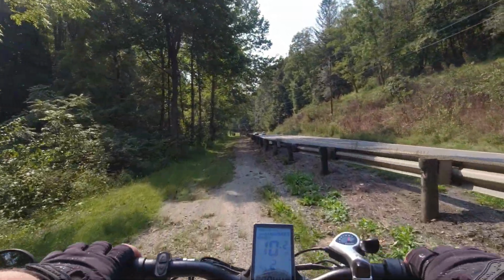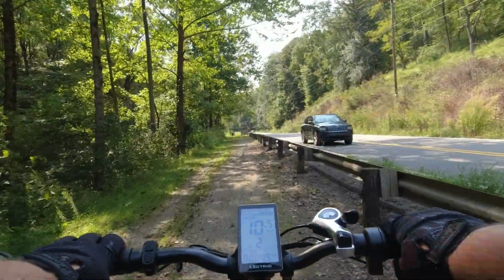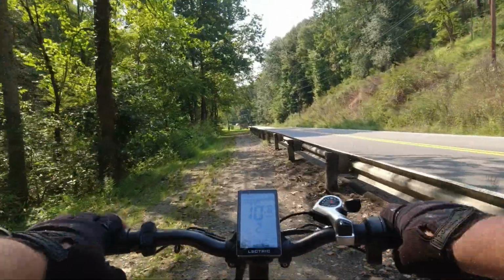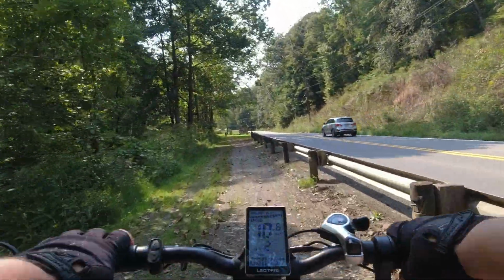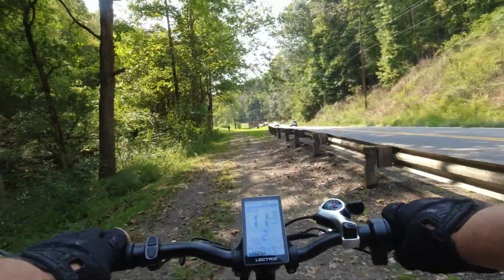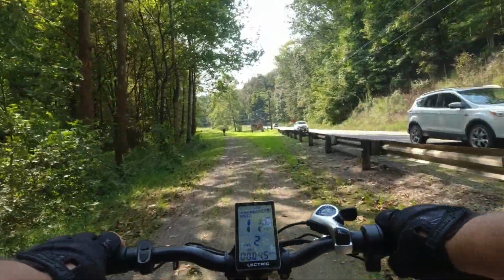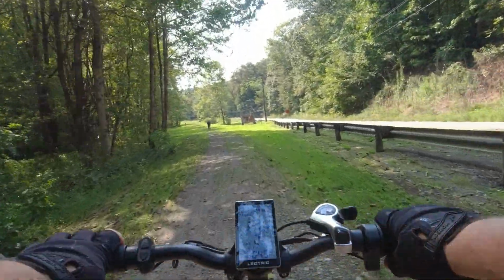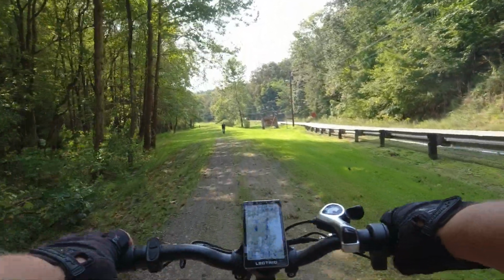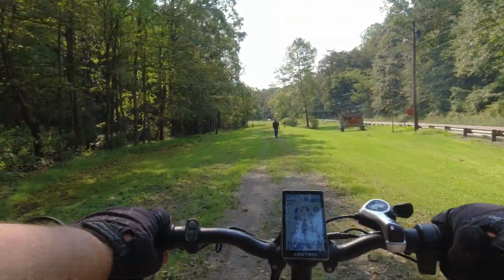So, you know, people that make those rules, I think, are just ignorant to what e-bikes are, because having a throttle or not, you can still go the same speed. So to me, all that does is keep people that might need more throttle than are able to pedal from being able to enjoy trails.